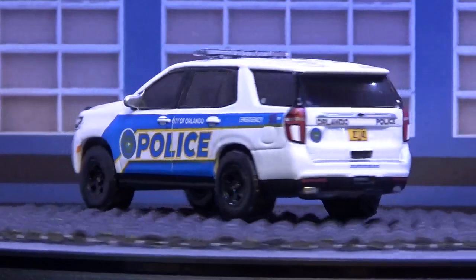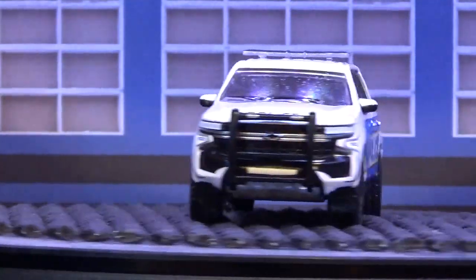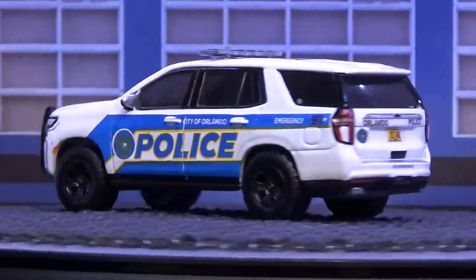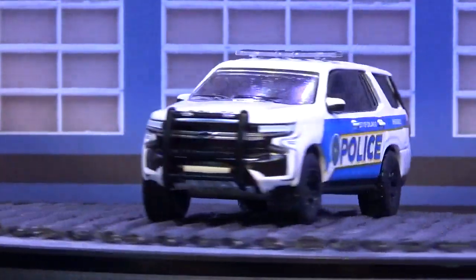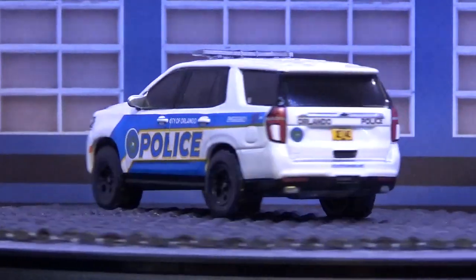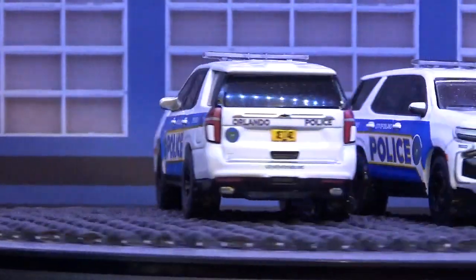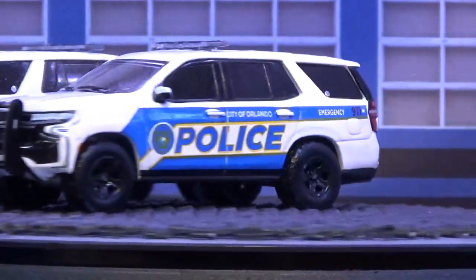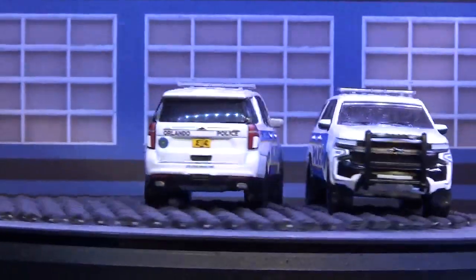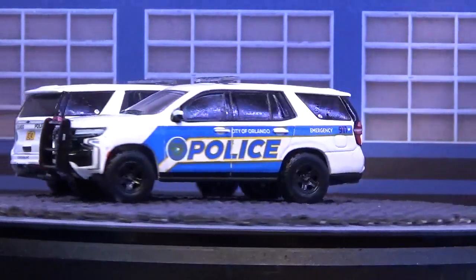This is one of their newer designs. The previous designs were there as well. It looked like a new design as well, but this is their newer design on the Chevy Tahoe casting, and they're putting it on all their fleet of vehicles at this point in time. So, they got theirs, we got ours. Nicely done. The City of Orlando Police Department in a Greenlight Chevy Tahoe casting. Back this up a little bit so you get to see it in all its glory. Well detailed in the front and in the back. Nicely done.